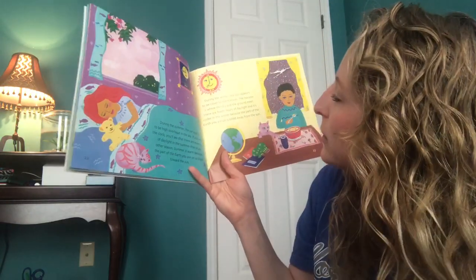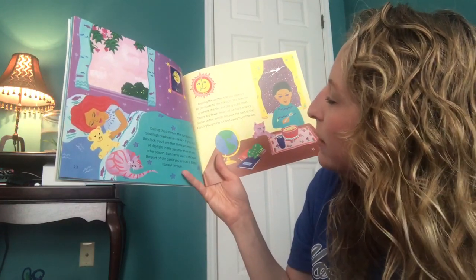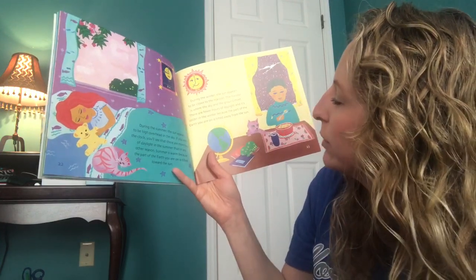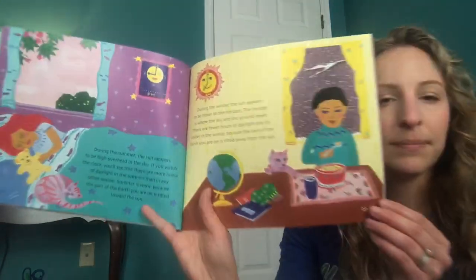During the winter, the sun appears to be closer to the horizon. The horizon is where the sky and the ground meet. There are fewer hours of daylight and it's colder in the winter because the part of the Earth you are on is tilted away from the sun.